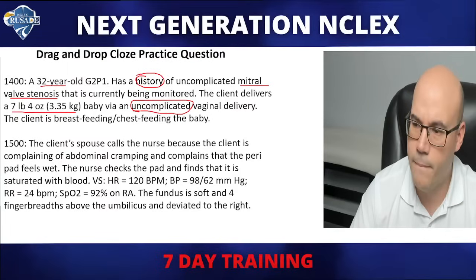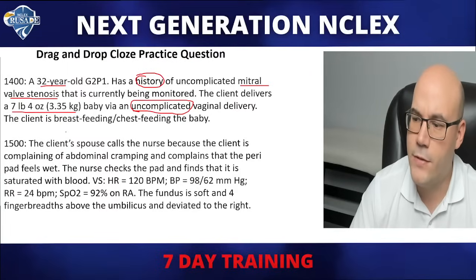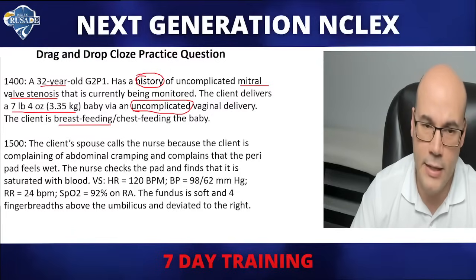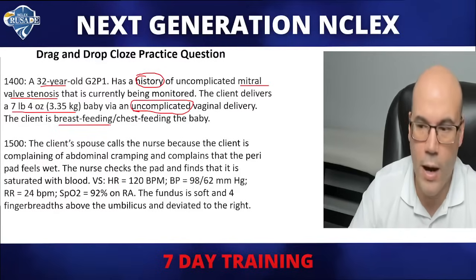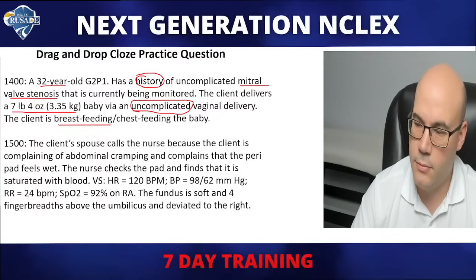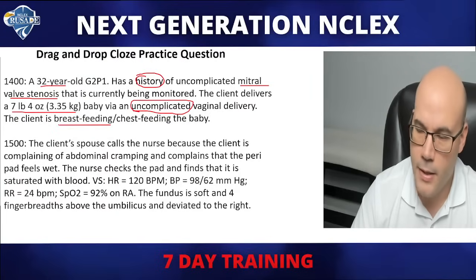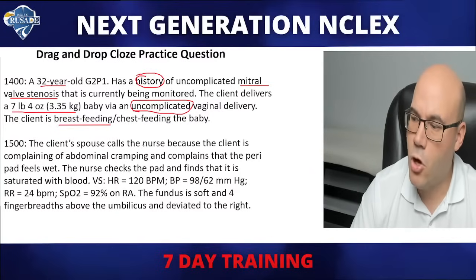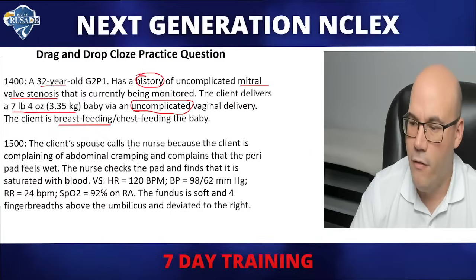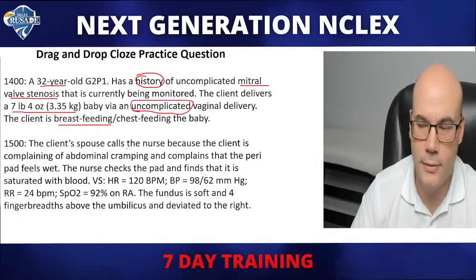That is important. The client is breastfeeding the baby. Super important. Breastfeeding after the delivery. We're going to see why. Then 1 hour later, at 1500 hours, at 3 p.m., the client's spouse calls the nurse because the client is complaining of abdominal cramping and complains that the peripad feels wet.